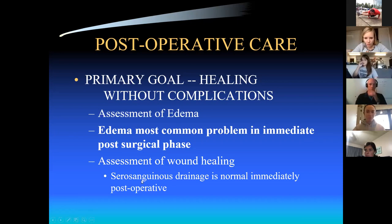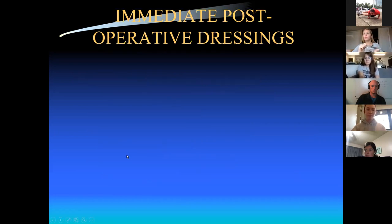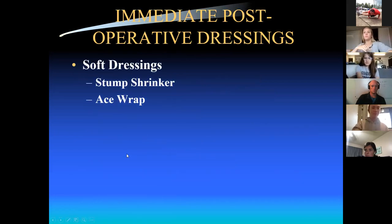As you might imagine, serosanguinous drainage, that is clear with a little bit of blood, is normal immediately postoperatively because, forgive me, the pressure inside that residual limb is really high.